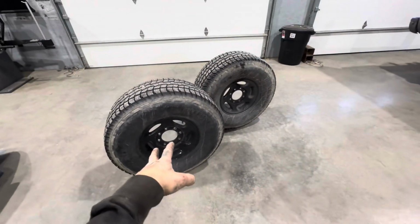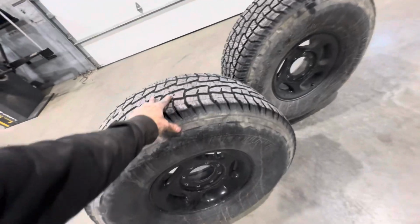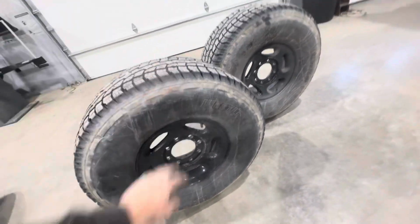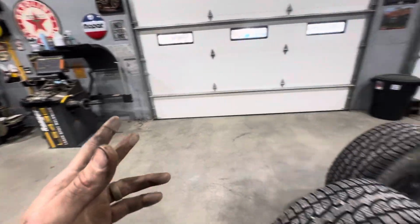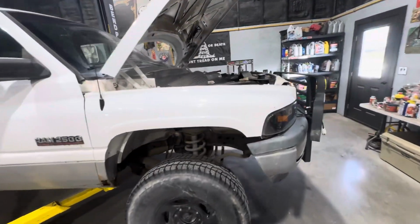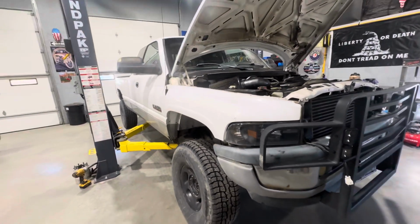These are stock wheels. I don't know, what are these? These are old cheapo tires, 315/75R16, so about 33 and a half, 34. I need to balance them. I'm gonna balance them here in a bit. But yeah, I'm gonna start taking some stuff off this and just get her driving a little more straight.